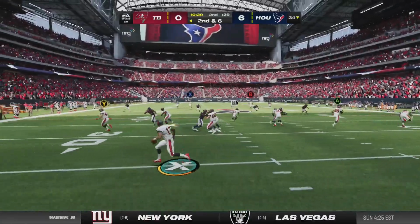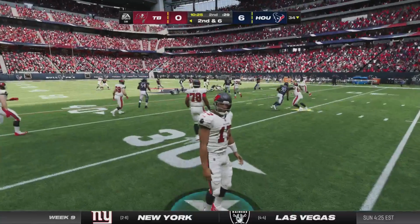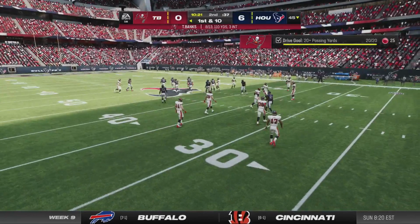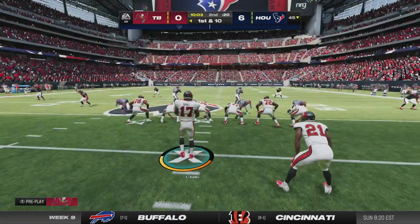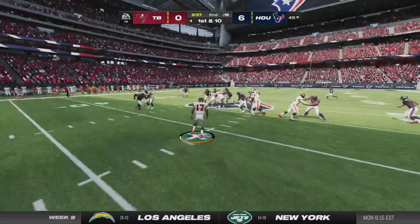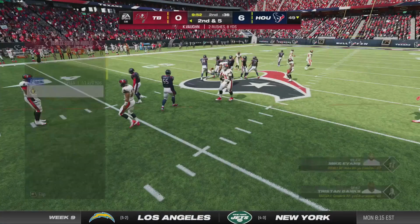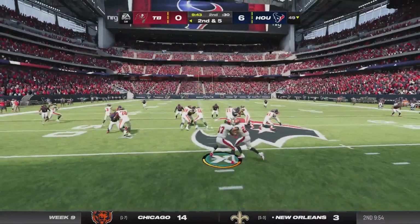Off play action. Banks. It's caught. This is White. And brought down, but not before reaching the 45-yard line. It's a gain of 11, and the Bucs have a first down. Up the middle, it's Vaughn. And he'll be taken down just shy of midfield. From just shy of midfield, here's second down and five.